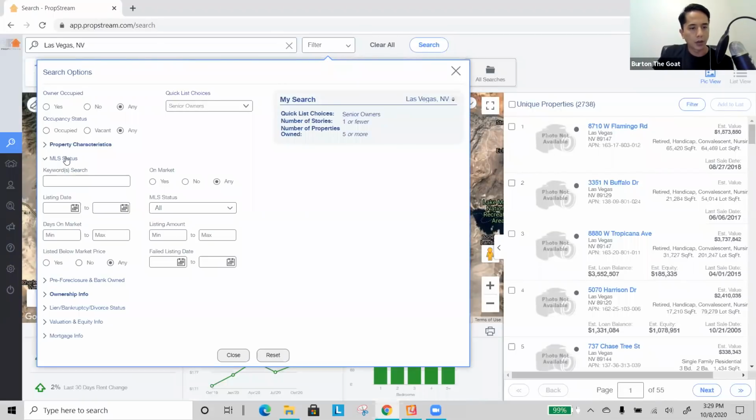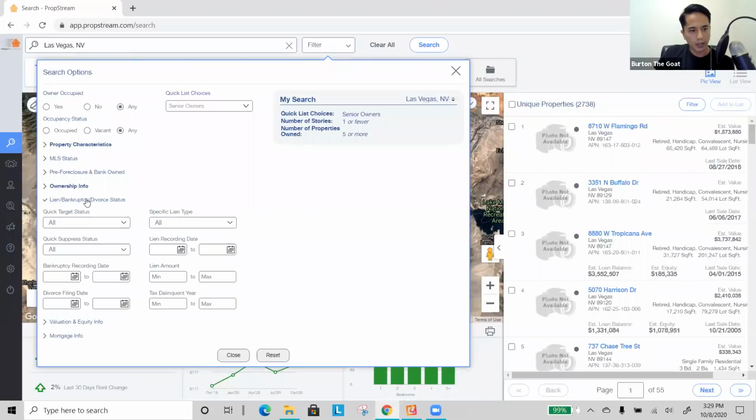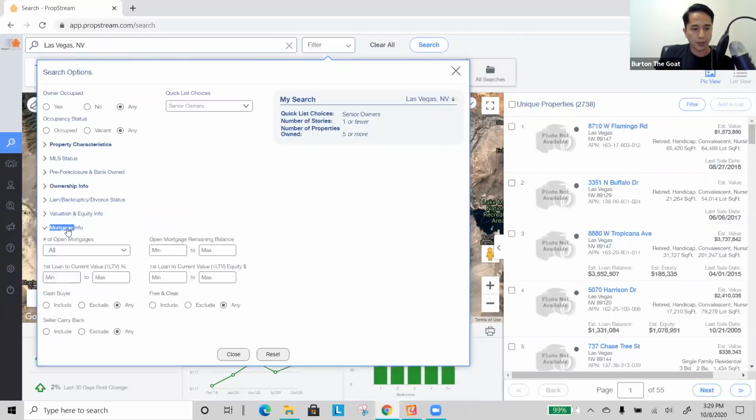And I believe that concludes all the filter updates. I'm just trying to double check, and I think we've covered it all. Yeah, pretty much. But let's jump over to the mobile app, unless you had any other questions regarding these new filters. Can we jump to the mobile app? Oh yeah, definitely. I didn't even know that we could do that.